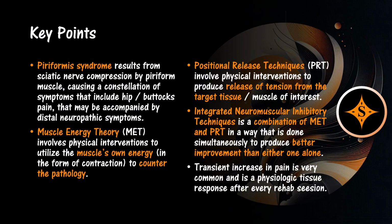And then we're also going to mention what's called muscle energy theory. It's basically a physical intervention that uses the patient's own muscle energy in the form of contraction to counter the pathology in that muscle. There's also what's called positional release techniques. Basically, it's a physical intervention that utilizes manipulation of the tissue to counter the pathology. So if I have to summarize it a little bit simpler, muscle energy theory means we are using the patient's own muscle to work against the pathology, and the positional release techniques is mainly us manipulating the tissue of interest to cause a release of tension in the muscle or the tissue of interest.